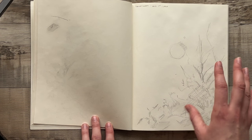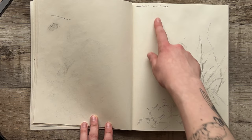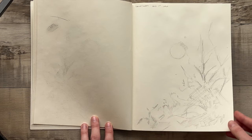This one I actually did from real life. It was the first time I had ever done that, but this is a tree outside of my house on October 1st, 2020, the harvest moon. And I sketched this from real life and ended up making a painting out of it, which ended up selling, which was cool.